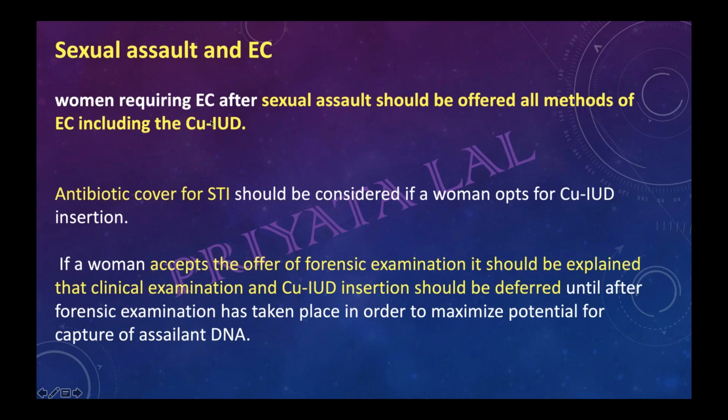Then this part is important, sexual assault and EC. When any kind of sexual assault has happened, usually we have to offer this patient emergency contraception. And in this particular scenario, you will not say, no, no, I will not give it because of the unprotected intercourse from the assault. No, all options of emergency contraception can be offered to the patient if she has had an assault. But you have to take care: when copper coil is given, you have to offer her antibiotic cover for STI.